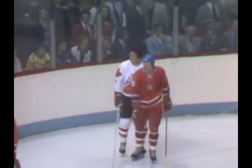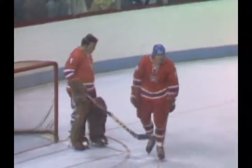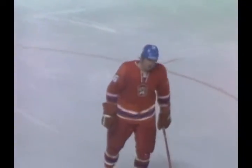Clark slaps it back down inside the Czechoslovakian line where Pospisil has it. Watched by Gilbert Perreault. Out to Novy. Outside the blue line, and it's Bobby Hull. Hull leaves it there for Denis Potvin. We've played 57 seconds in the third period, and it's icing against Team Canada. 59 seconds have gone here in the third period.